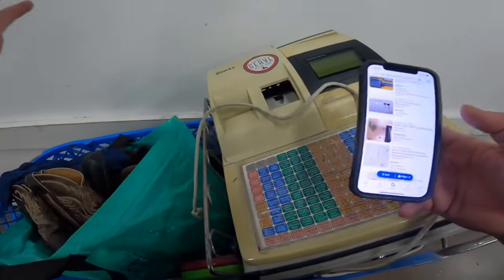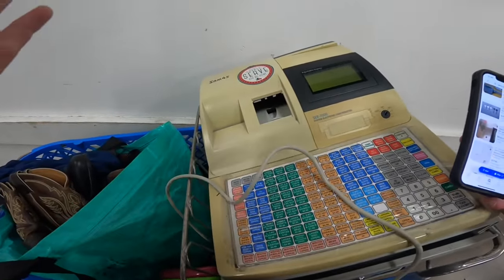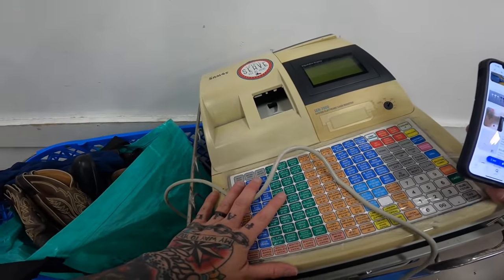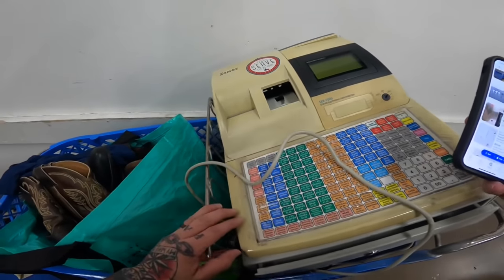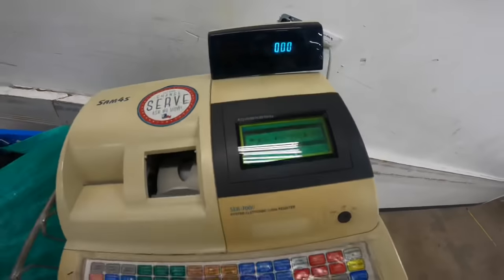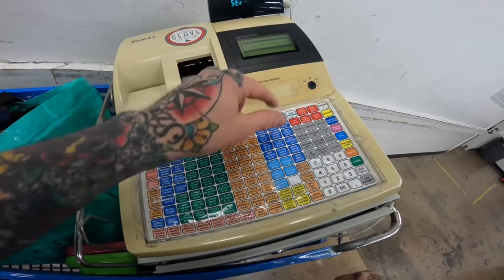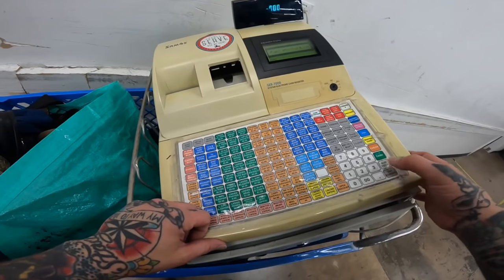$400 plus shipping. So needless to say, this is Stacy's $100 item. If we don't find anything else for the rest of the week, she's good for the rest of the week. Works. Don't know how to work it, but it beeps when you push the buttons and the screen comes on. It's good enough for me.